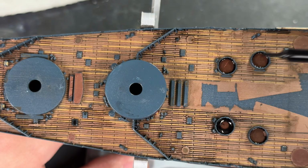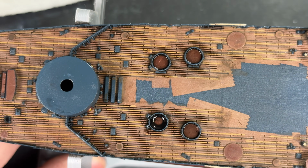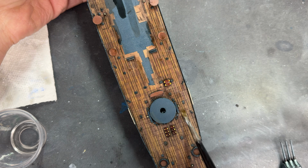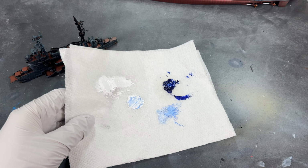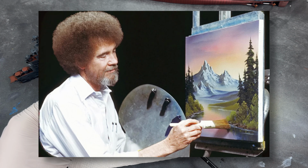The deck wash ended up looking too light when it dried, so I went back with the black wash and used it wherever the wood met with any kind of fixture. This hopefully makes the wood look more worn in the places where people would be walking around and doing stuff on. After the panel washes, I like to do some further shading using Winsor and Newton oil paints.